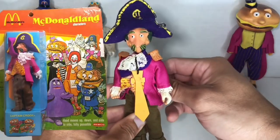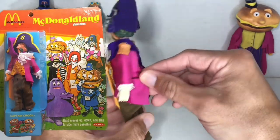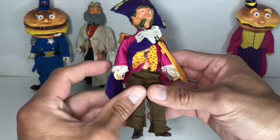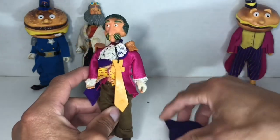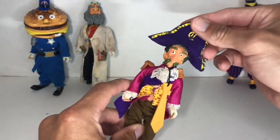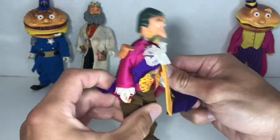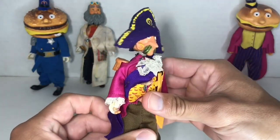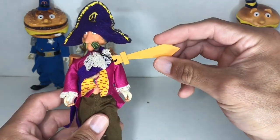Captain Crook looks crazy. No wonder this guy stopped appearing, because he looks nuts. His pants, his ruffled shirt, and his hat are all really nice. He's basically a pirate. You can tell by that earring he's got right there. And he comes with his sword, which looks like a wooden sword.